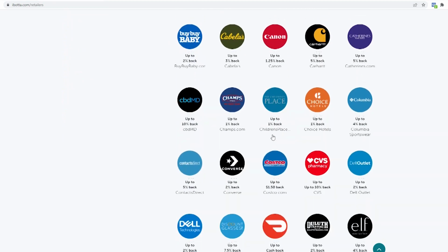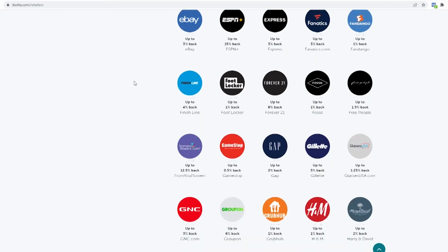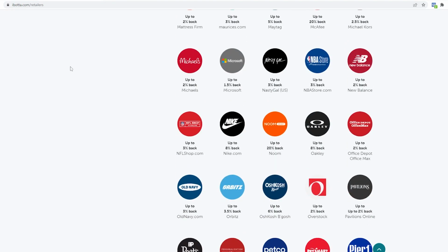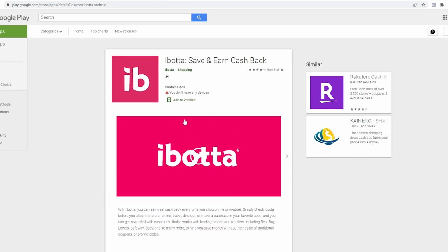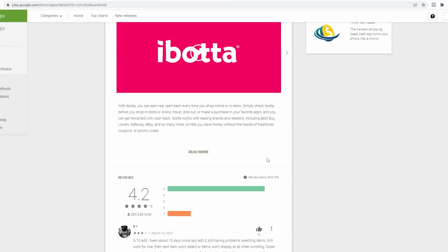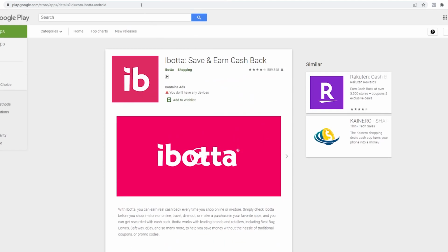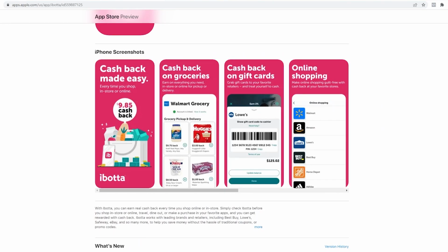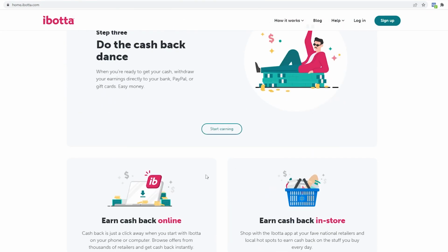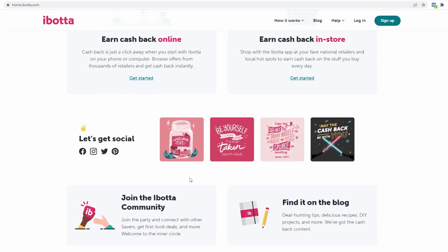Ibotta offers users thousands of opportunities to earn cash back on their everyday purchases both in real time or virtually. You can utilize Ibotta on your smartphone. You can get this program from either the Apple App Store or the Google Play Store, depending on your preference. You can also install a browser extension on your PC or laptop so that anytime you make an online transaction, Ibotta will appear on your screen immediately as a bonus.